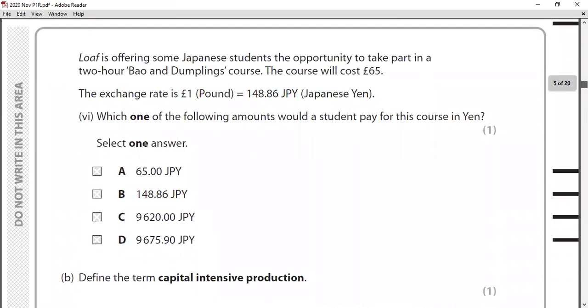Okay, part 6. Loaf is offering some Japanese students the opportunity to take part in the 2-hour bao dumpling courses. The course will cost £65, a 2-hour course. After finishing the course, you are getting the skill, or sometimes they might give a certificate also for you. Right, so the exchange rate at that time: £1 equals 148.86 Japanese yen.